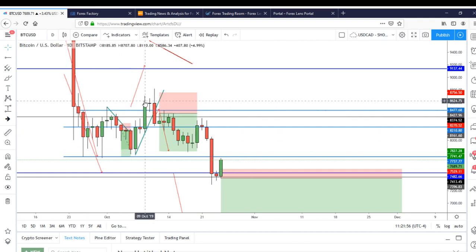And what Bitcoin did on the daily time frame was a fake out, so it closed above this level. Many amateurs won't wait for that retest rejection to go higher. So a lot of people said, oh my god, Bitcoin's going to recover, let's go long. They got burnt because a bearish candle came in and closed back within our range.